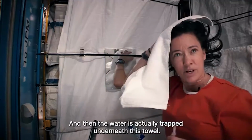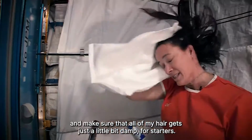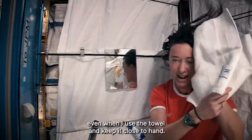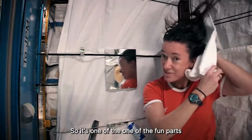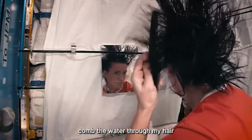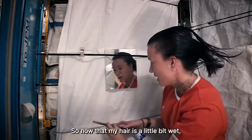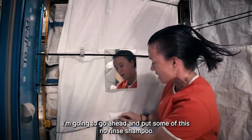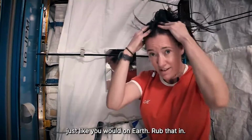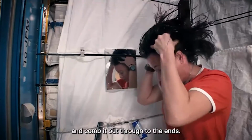And then the water is actually trapped underneath this towel, and I can just use the towel to rub it around and make sure that all of my hair gets just a little bit damp for starters. And you can see I still lose a few drops of water even when I use the towel and keep it close to hand. So it's one of the fun parts of trying to get your hair clean in microgravity. Then I take the comb and I comb the water through my hair, trying to be real careful not to get water everywhere. So now that my hair is a little bit wet, I'm going to put some of this no-rinse shampoo, and then I rub it in a little bit, just like you would on Earth. Rub that in. And then I like to take my comb and comb it out through to the ends.